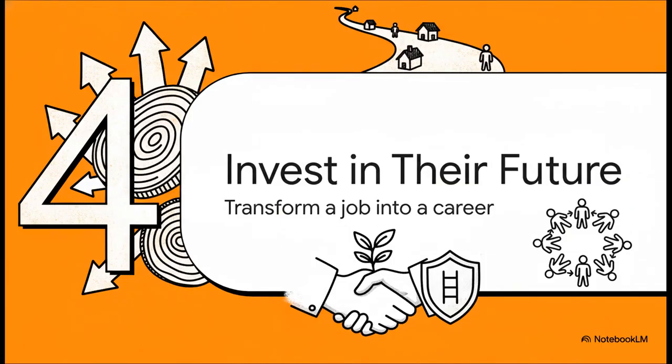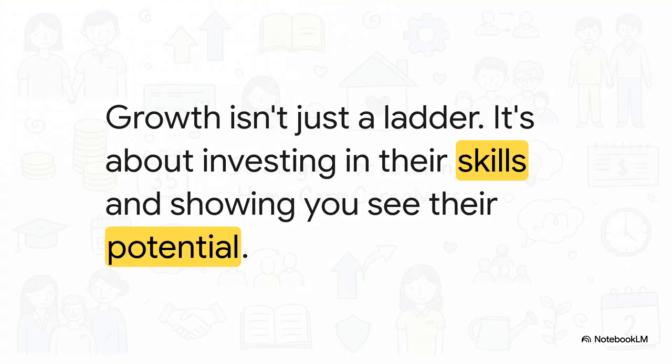All right, so you've hired the right people and you're treating them well day to day. The next level, the thing that really locks in loyalty, is showing them they have a future with you, not just a paycheck for right now. This is how you go from having a workforce to having a committed team. And growth doesn't just mean climbing a corporate ladder into management. For a lot of caregivers, growth means getting better at the job they love. It means feeling valued enough that you're willing to invest in their skills, invest in their time, and show them that you really see their potential.